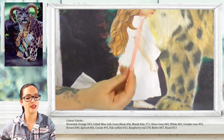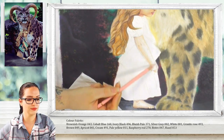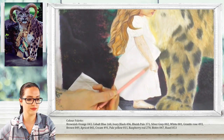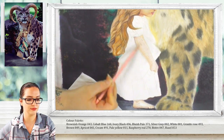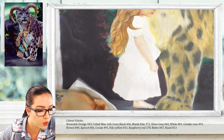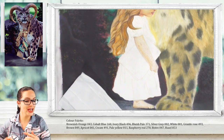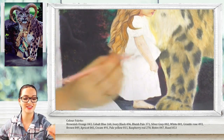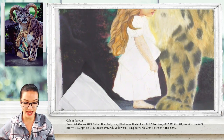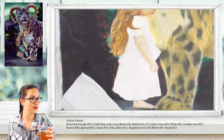I'm gonna use some of the granite rose, 493. So look at how plain that looks. We only created a light layer with three colors, and now we're going to blend that with solvent so we can see where we're at, and then you'll just see how the color just becomes magic.